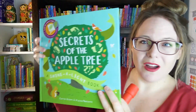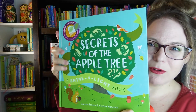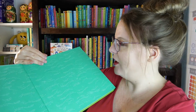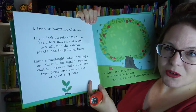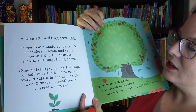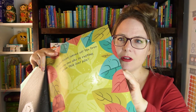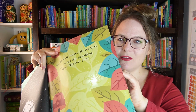And I have one other Usborne book that I had in my collection. This is called Secrets of the Apple Tree. It's a Shine a Light book, so I'm going to keep this flashlight in the bin. And if you've never seen the Shine a Light books, they're pretty cool. It has a story and information about whatever the topic is. Take the flashlight and you shine it behind the page. And I'm not sure if you could see here, but there is a frog hiding behind the leaves.